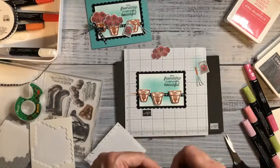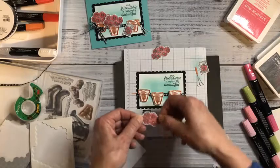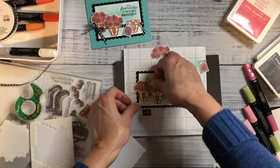I really had fun making these cards. I can't wait to show them all to you. I think they make a really great little collection.